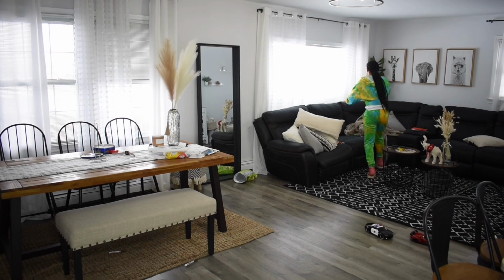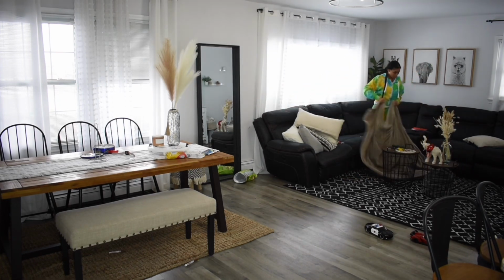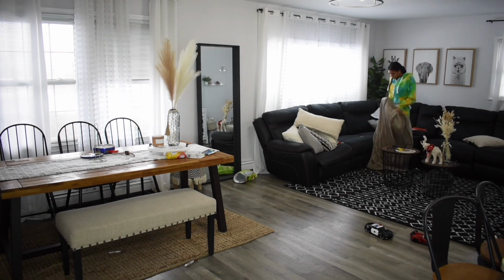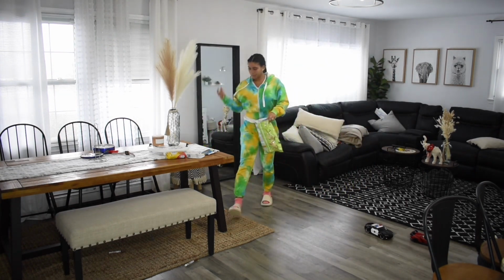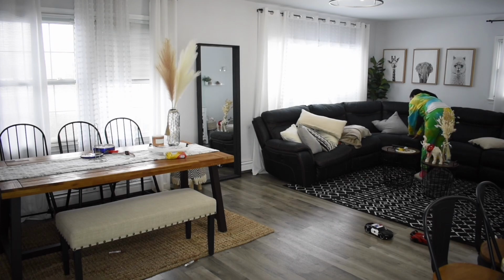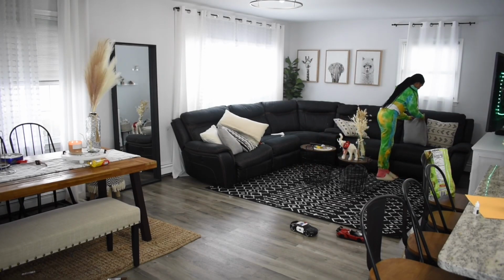Okay, mamacita, so now we are moving on to the farmhouse side of my house. This is the side we use the most because we have the dark rug, the dark couch. This is where we hang out the most. I'm starting off with fluffing up my pillows.